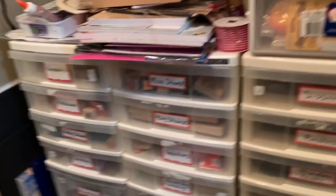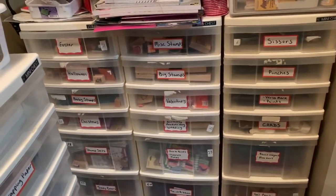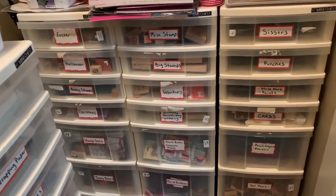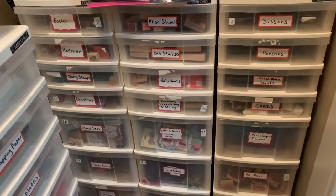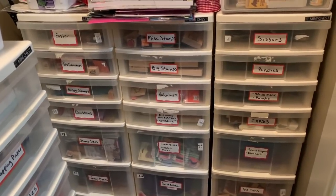Now over here, I didn't get to this part. These actually are all rubber stamps. I have an amazing selection of rubber stamps, and this wasn't my doing. These actually were my mom's. I inherited all of these rubber stamps when she passed away about 13 years ago. I think she's been gone that long now. I miss her every single day, and I just haven't had the heart to do anything with this stuff. I moved it all here when I came.